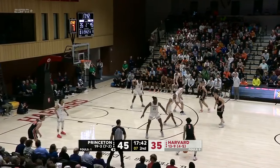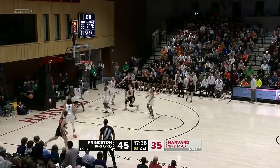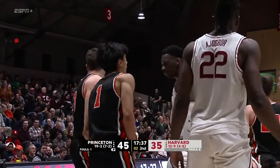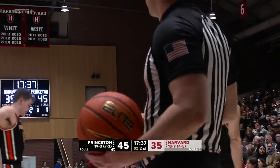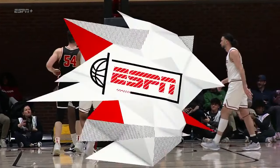Harvard looking for a stop on this end. Lee on Ajabo with five to shoot. Drives, rejected again. That's what the big man does. It's just so impressive because that's what Lee is supposed to do. Get a big man on you, drive, use your speed, take him to the rim. But Ajabo, just look at his size, the recovery to get there. Big denial.